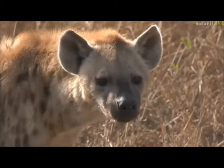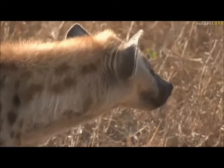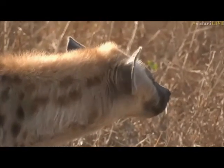You've got to love hyena ears. Aren't they the coolest things? They're like big satellite dishes and they just move around all over the place. And hyenas are such comical creatures. I really enjoy spending time around them.